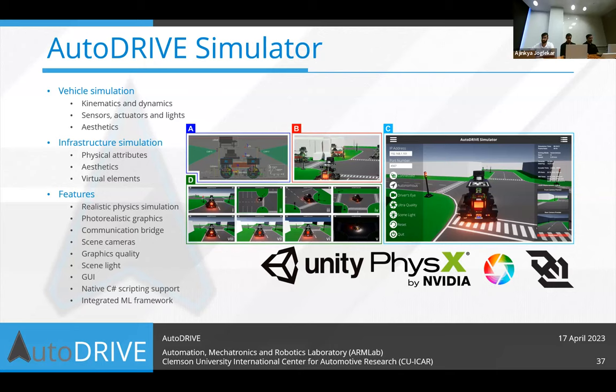So basically, we understand that not everyone has very high-end GPU access or something like a server farm where they can run the simulator on. So the simulator currently offers three different discrete graphics qualities, which can be leveraged to deploy the simulation environments based on the compute availability. And finally, we have native C# scripting support in the source form of the simulator, and an integrated machine learning framework to deploy the algorithms from within the simulator directly, instead of even installing a single library externally.